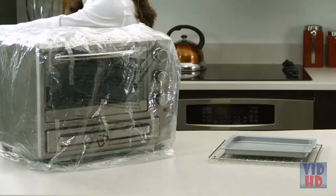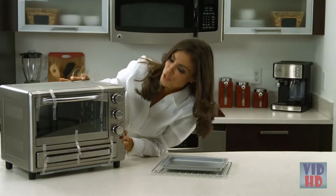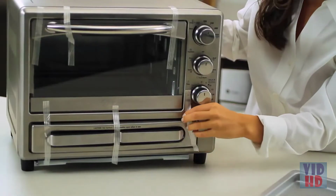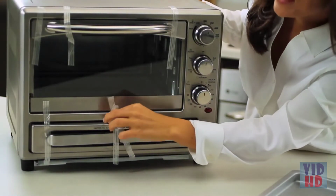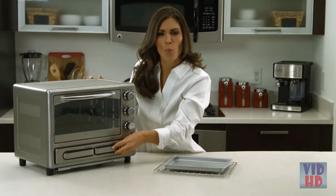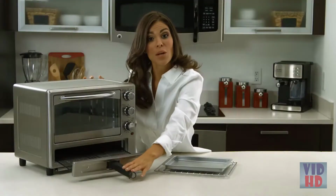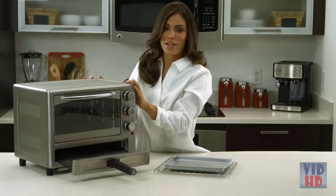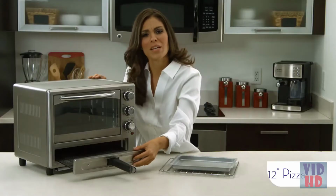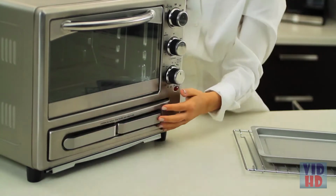I'll just remove the styrofoam and this plastic bag. Very nice. Professional looking. So let's get rid of the tape here and see how it works. Wow, that's really cool. It has a pizza drawer. What a great idea. It's a convenient way to cook pizza, faster than any regular oven. It's a good size too. It could fit a 12-inch pizza. And you can also make bruschetta, appetizers, quesadillas, and much more.